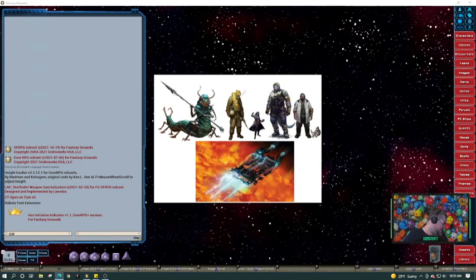D&D has the big giant books. Pathfinder and Starfinder have these little magazine-ish things that are 65, 70, 80 pages long. And there's usually anywhere from 3 to 6 in the adventure path.